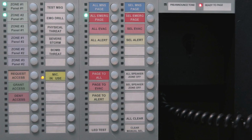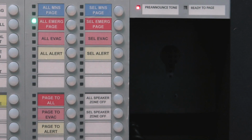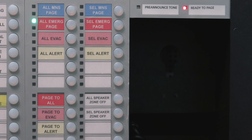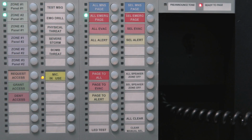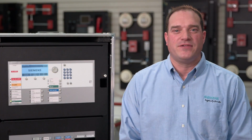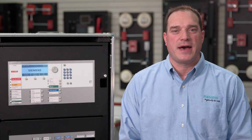After I press the emergency page switch, which has a higher priority than automatic evacuation, I press the microphone switch. You saw the pre-announced tone LED followed by the Ready to Page LED. I then can proceed with my announcement. When I release the microphone switch, the emergency evacuation tone will resume. When the override is complete, the evacuation message will resume automatically.